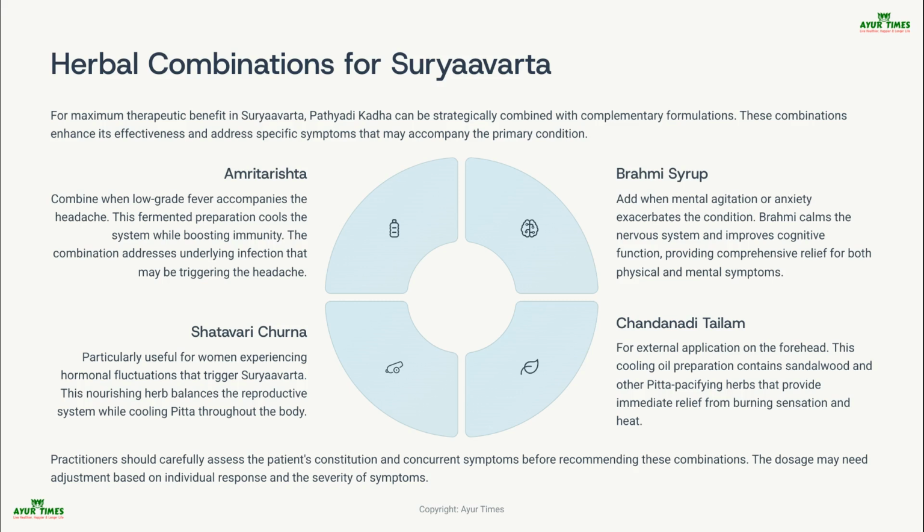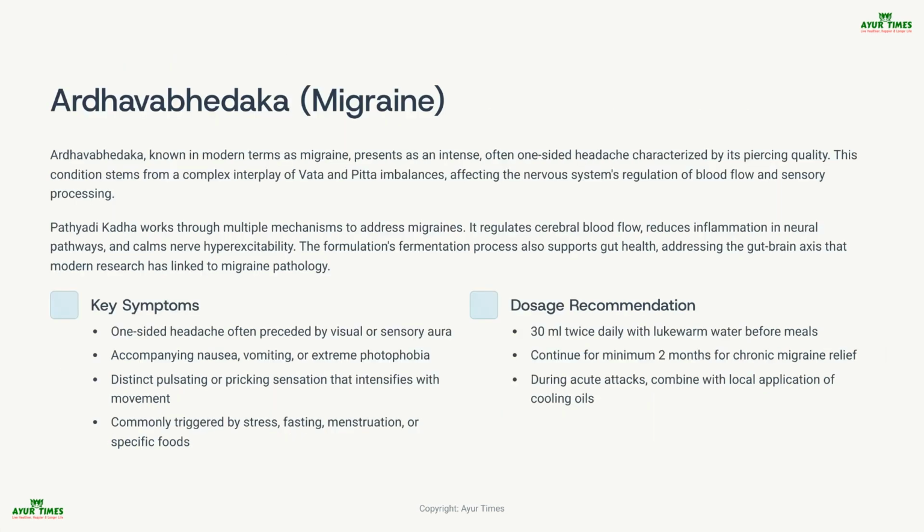Okay, so that covers headaches linked to something external like the sun. But what about those really intense, often one-sided pains, what we usually call migraines? How does Ayurveda view that, and how does Pathyadi Kadha fit in? I think it's called Ardhavabhedaka.